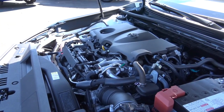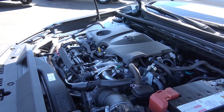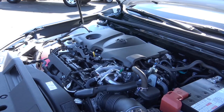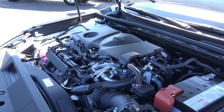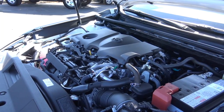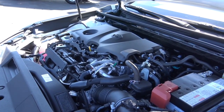Now you can also go for a much more powerful traditional 3.5 liter V6, no 2 liter turbocharger here like how many other mid-size sedans are going with. But the 3.5 liter V6 is actually very potent, producing over 300 horsepower. Then you can also go for a hybrid powertrain for this vehicle if you're looking for better fuel efficiency. And that is paired with a CVT automatic transmission, unsurprisingly.